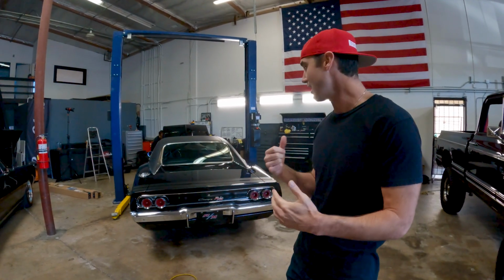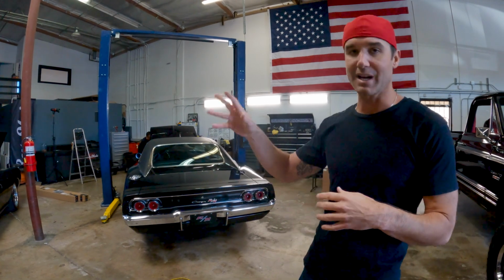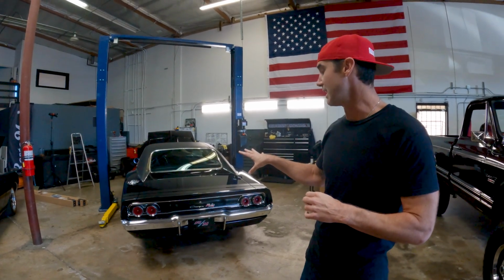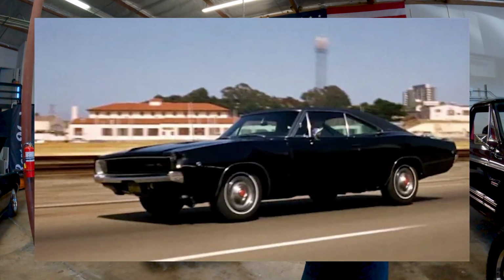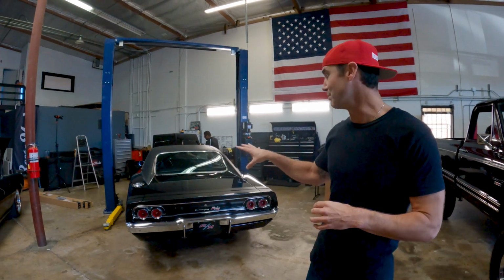We actually purchased this car from a company up in Los Angeles that builds cars for movie and TV studios. They rent out like all the cop cars when they're gonna do a big chase scene and stuff like that. They built this '68 Charger for a remake of that famous Steve McQueen movie Bullitt, and this was the bad guy car. This was designed to be the hero car in the remake of Bullitt.